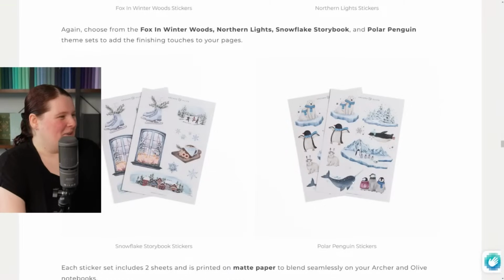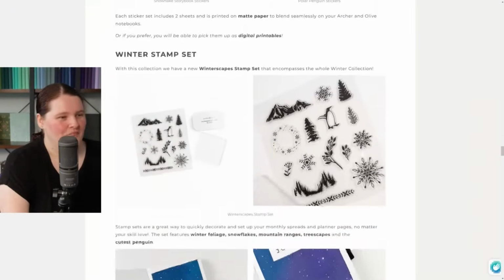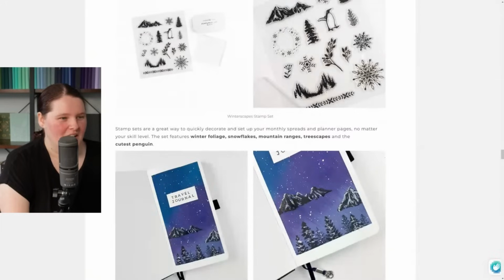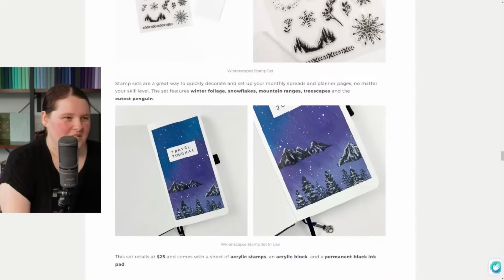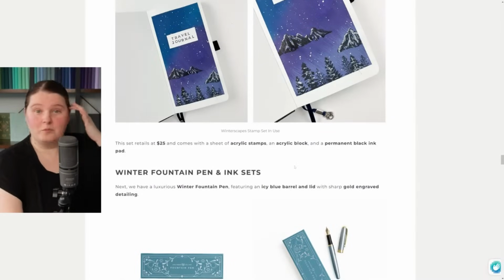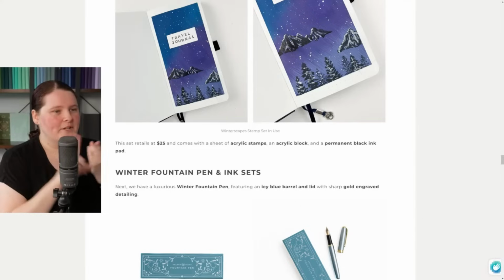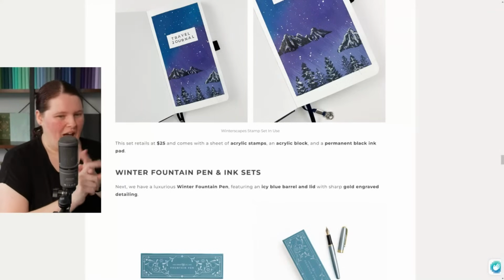So, zooming out of that one. Whee! Too much zoom, too much zoom. I like that they also show us examples of how they've been used here, which is just nice as well. And then we actually have prices, which we also appreciate. So this retails at $25, comes with the acrylic stamps, the acrylic block, and the permanent black ink pad.